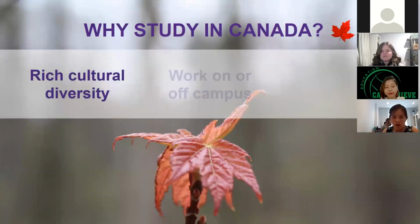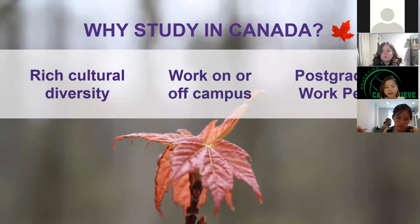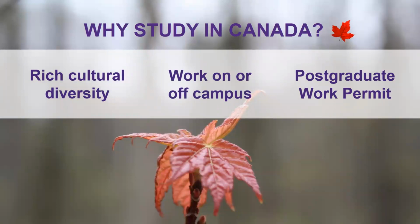So to start off, in terms of why Western, let's start off with why Canada. Western is located in Canada, and Canada is known for its rich cultural diversity. About 25% of people living in Canada are actually born outside the country, meaning that there is a lot of rich diversity within Canada.